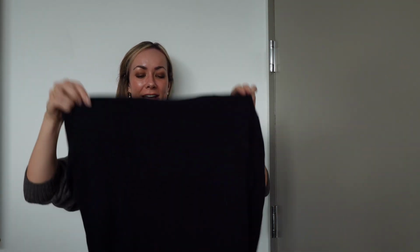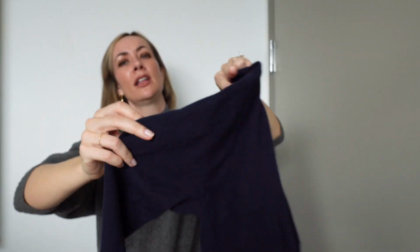So another thing I was on the hunt for, which one of you guys suggested, so thank you so much. You suggested Uniqlo, and I don't know why I didn't think of that. I was having a lot of trouble finding a navy cashmere sweater that was the perfect color of navy. I wanted a really rich, not too purple, not too blue, just that perfect inky navy, and Uniqlo had it. So thank you again for that, because that was exactly what I wanted.